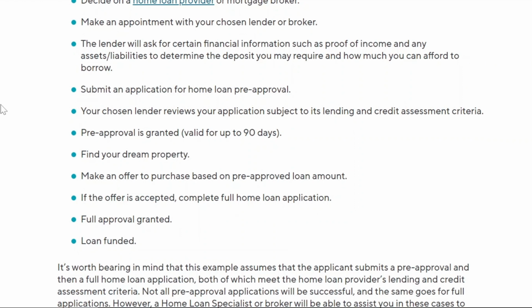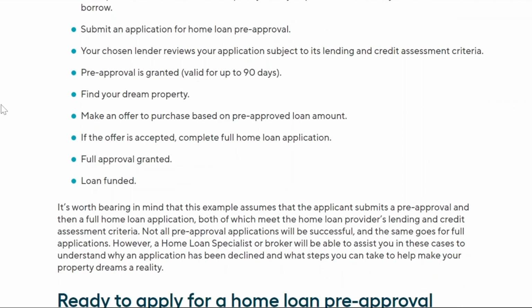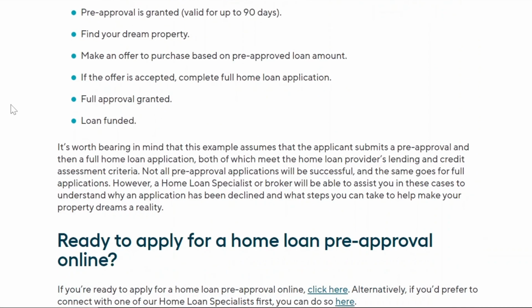Your chosen lender will review your application and assess it against their lending and credit assessment criteria. Pre-approval is granted. Find your dream property and make an offer to purchase based on your pre-approved home loan amount. If the offer is accepted, complete the full home loan application, full approval is granted, and the loan is funded.